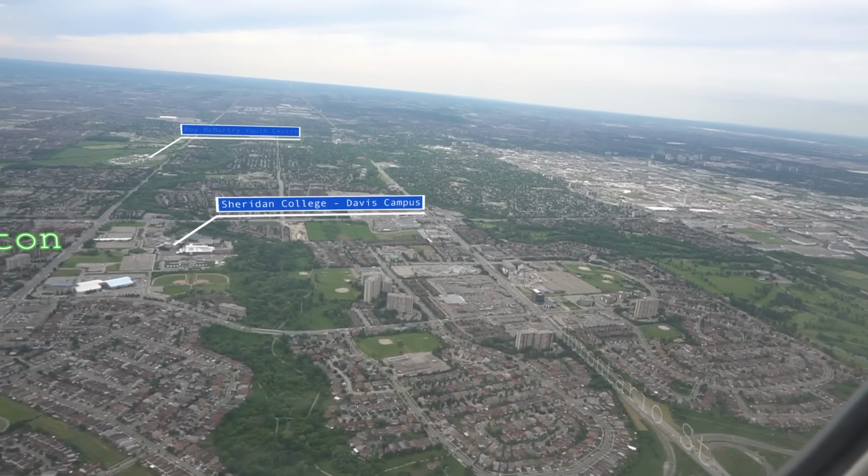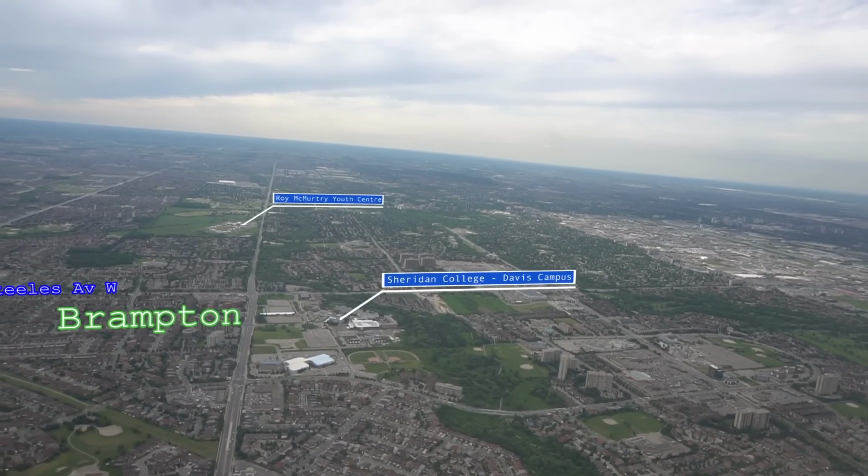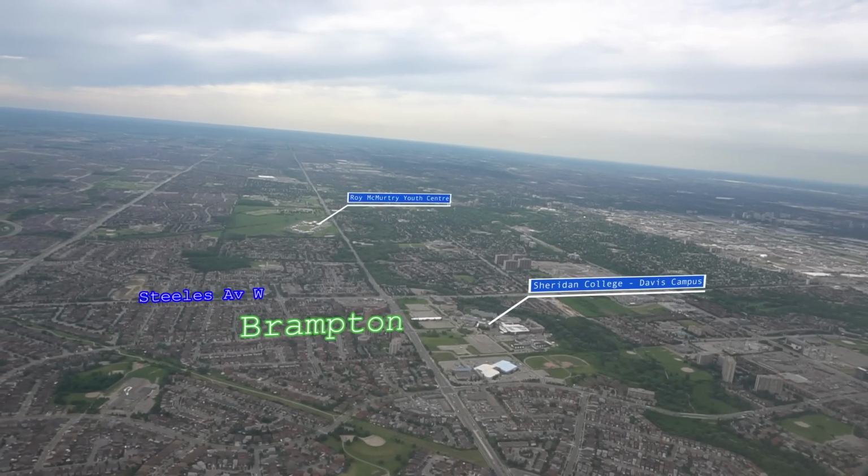Here we still see some areas of Brampton along with the local college. The complex in the background, euphemistically called Youth Center, is actually a prison for juvenile offenders. Okay, back into the plane.